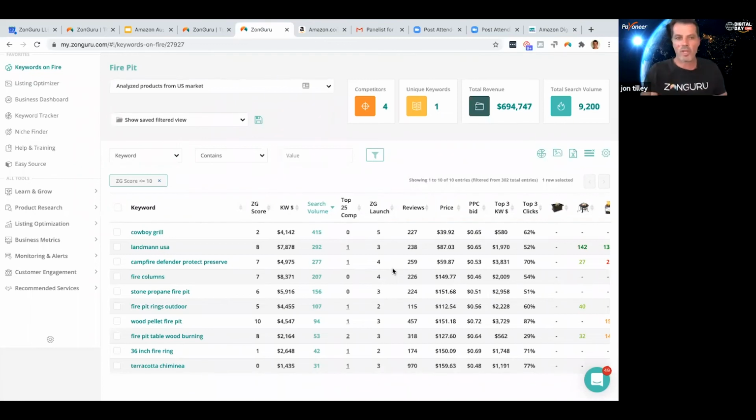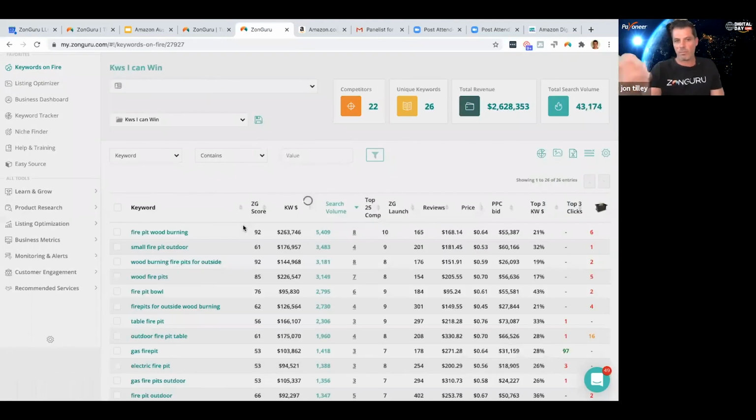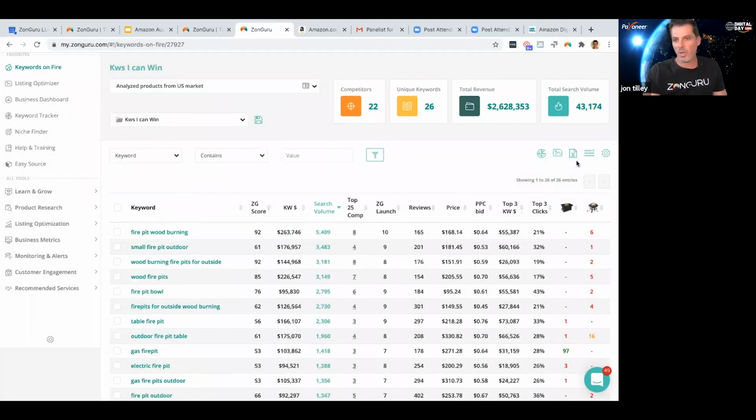So there's a whole bunch of ways you can filter that, and then you can save these views. You can save your long tail and your short tail. I've just saved here ones that I can win and the other ones. So I can take these keywords that I put together, right? And then I can simply export that to my listing optimizer right here.